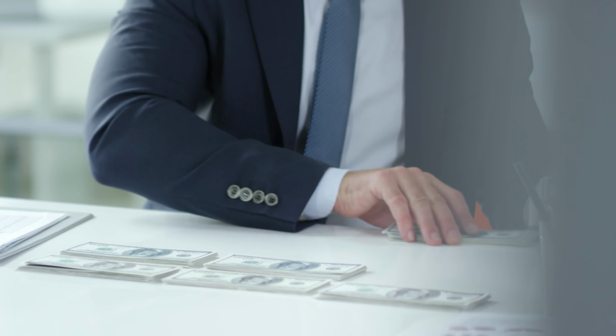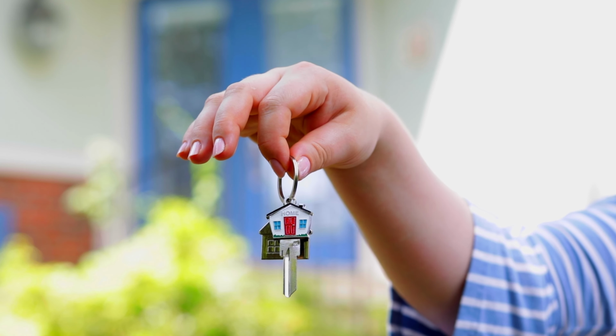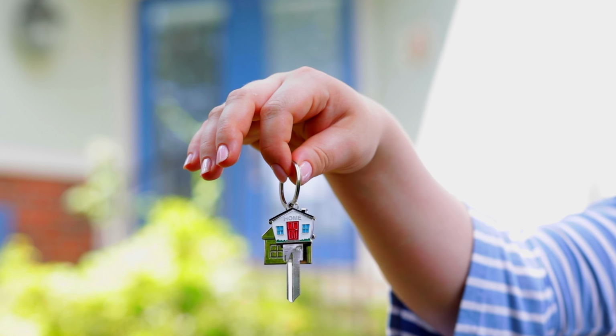So you have the sales price of the property, you have the deposit, then you have the loan amount. If you're going with a lender, that's where you'll see how much of a loan amount you're gonna have to basically pay for the mortgage in total.